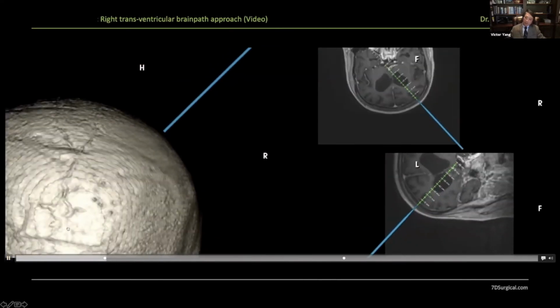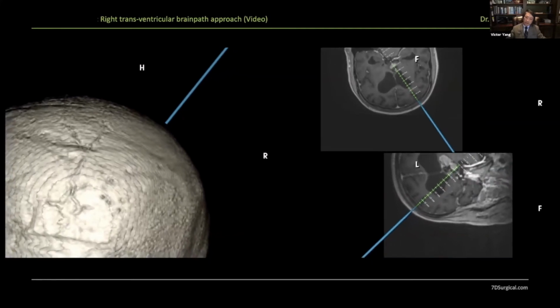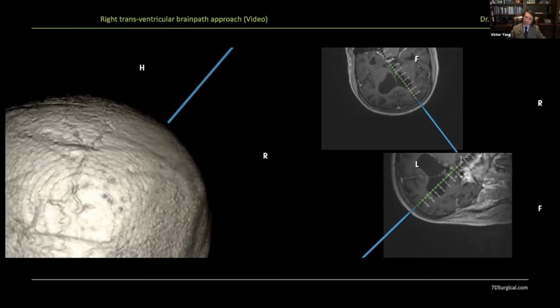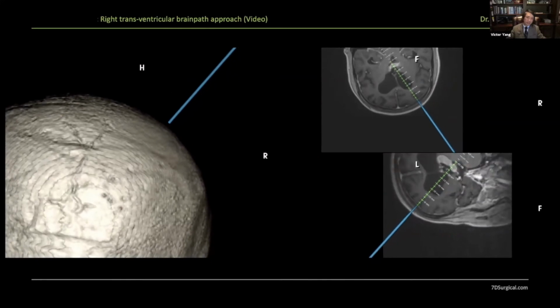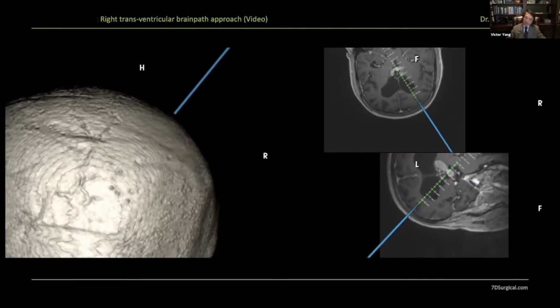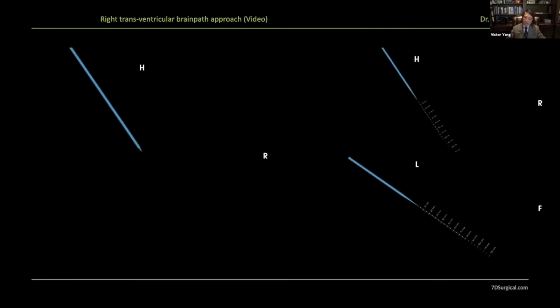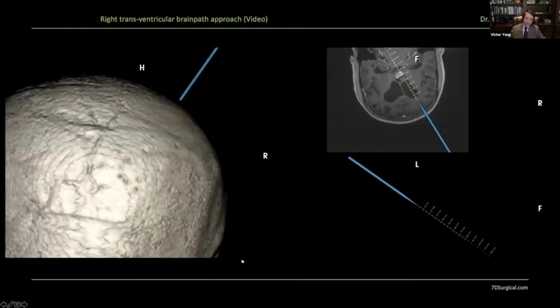So here, we decided to use the BrainPath technique, and the 7D probe is used with the BrainPath to guide the tubular retractor in a transcortical manner, and for us to approach this hypothalamic lesion in a precise manner.